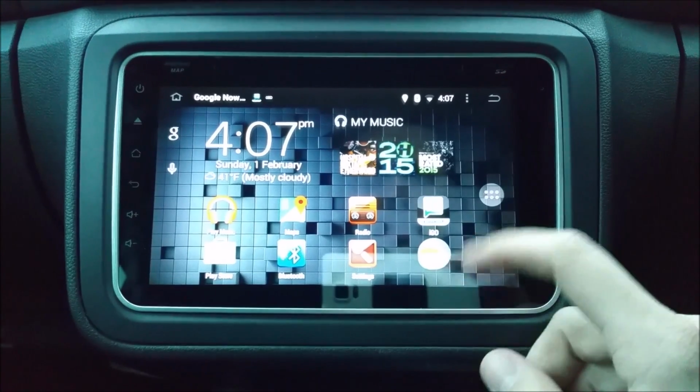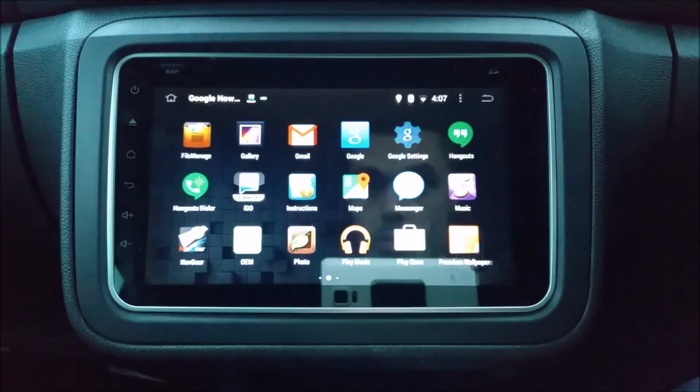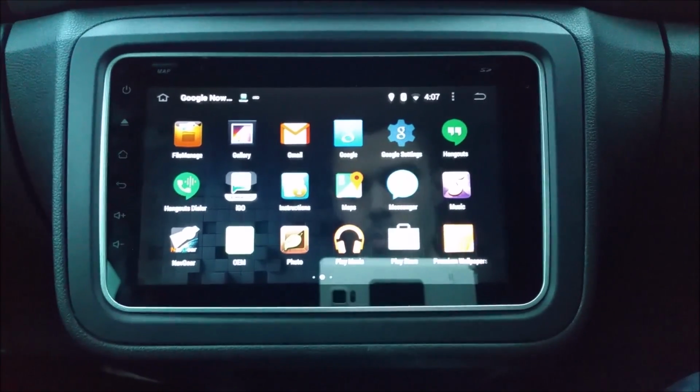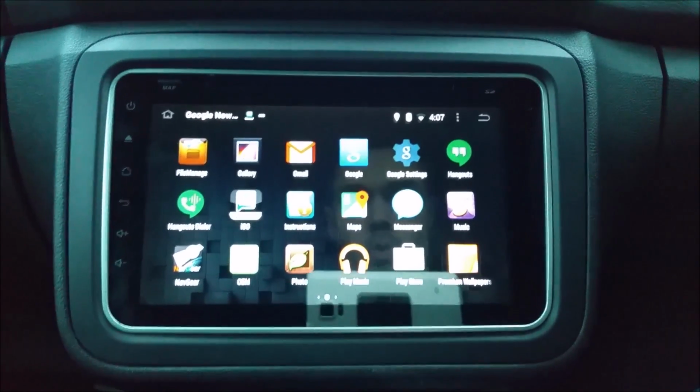Show you what other apps I've got on there. Ones I've installed anyway. Not many actually. Oh, wallpapers I installed. Just give you a bit more options.